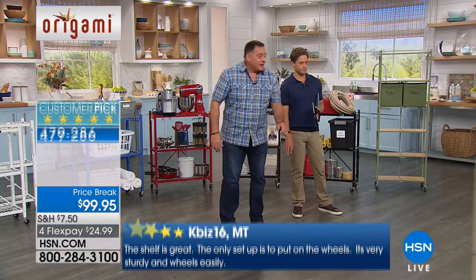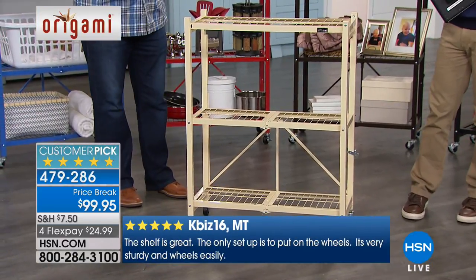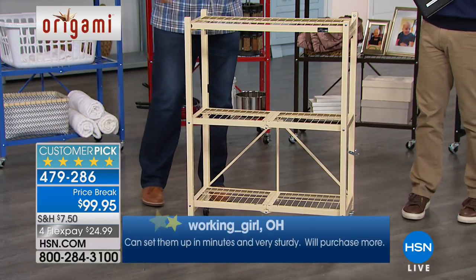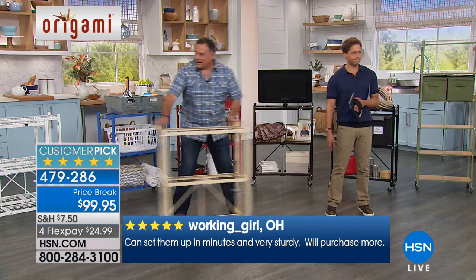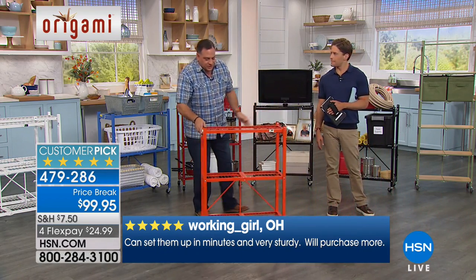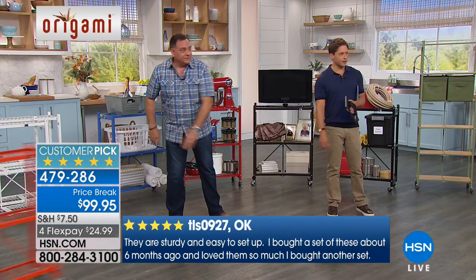Then we've got ivory. Ivory always feels very classic, old school office to me. If you've got the big file cabinets and you want something to match to it, that's ivory. Then we've got orange, and this is a color that was brand new this year. Beautiful orange, not too bright, not too dull. Really nice. 400 in the orange.